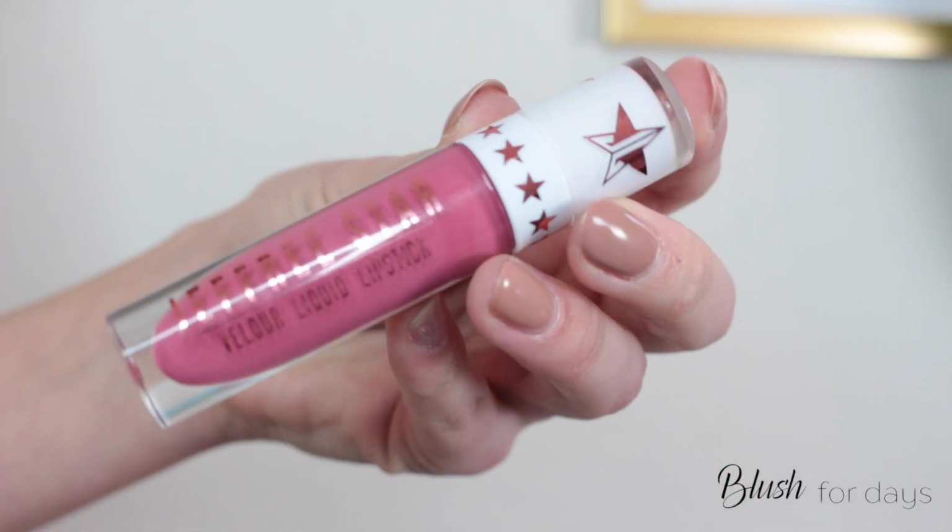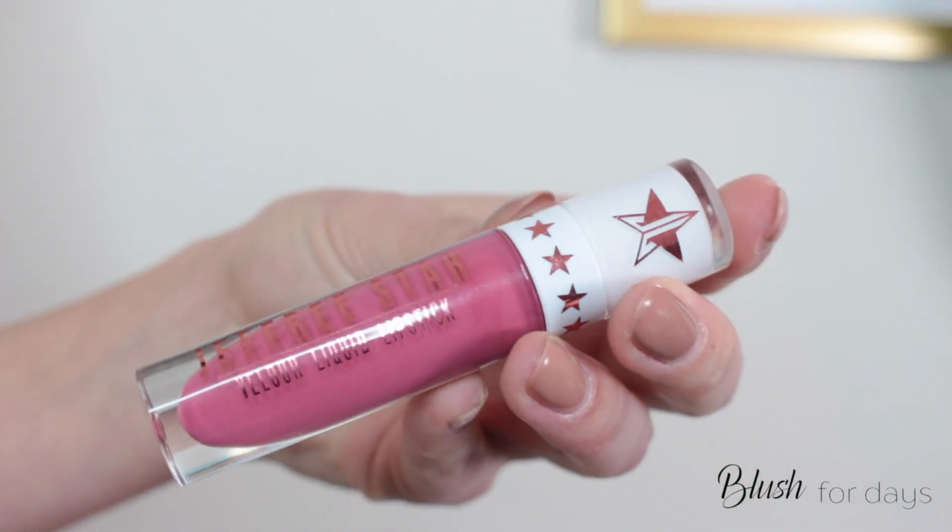And now I'm using the Jeffree Star Velour liquid lipstick in the color Doll Parts. OMG, you guys, if you have not tried his liquid lipsticks, then I highly recommend it. They are just so fabulous. They are the most comfortable liquid lipstick I have ever worn, and this color is beyond gorgeous.